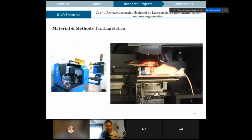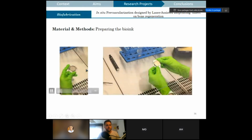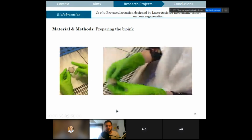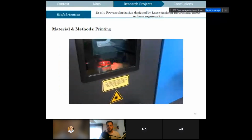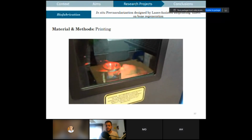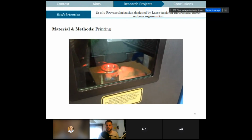Then we transferred the animals to the printing device, and we were able, thanks to a camera within the device, to very precisely locate the defect and then center our printing pattern. So first, we prepared our bio-ink right here on the left. We applied the cells upon our donor slide coated with gold. And when the cells were coated on the slide, we transferred it into the device in order to get the printing done. The printing by itself is a very short process, actually. It takes 10 seconds to be completed. And within those 10 seconds, the laser impact lasts for even less than 1 second. So it happens very fast.